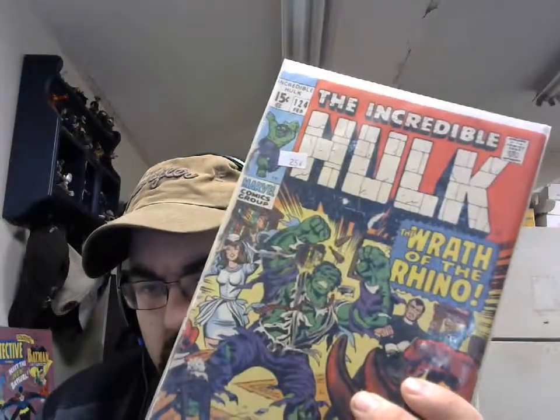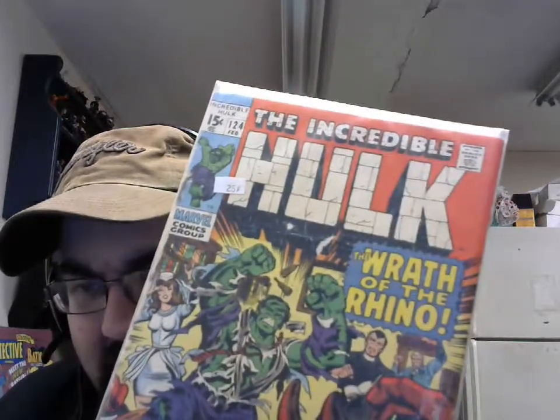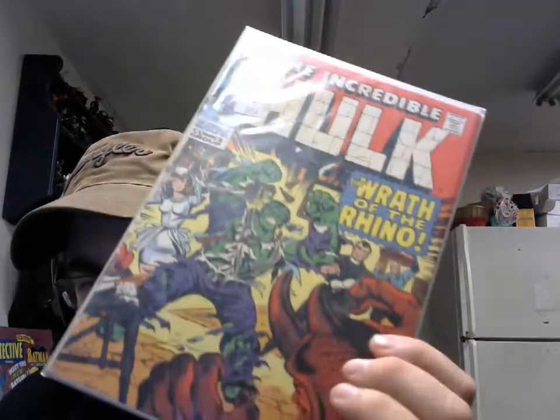Then we have another old school Hawk issue, number 124. This one's in a bit better condition. It's still really beat up on the sides. You can see a lot of the side cover or whatever has been kind of eaten up. But it's a pretty cool cover featuring the Rhino.